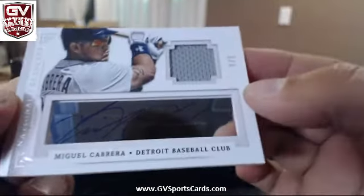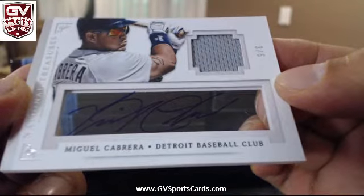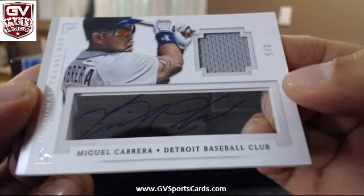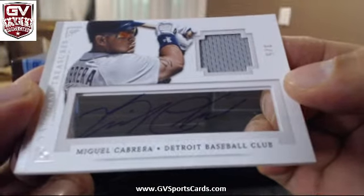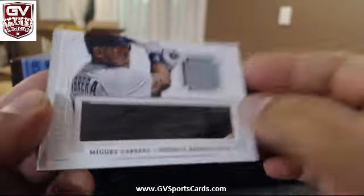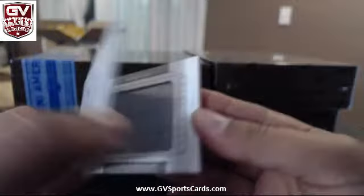And nice hit here for the Tigers. 3 of 5, Miguel Cabrera. Tigers hit, man. Tigers hit for Hoopster. 3 of 5. Tigers killing cases. And number 225.